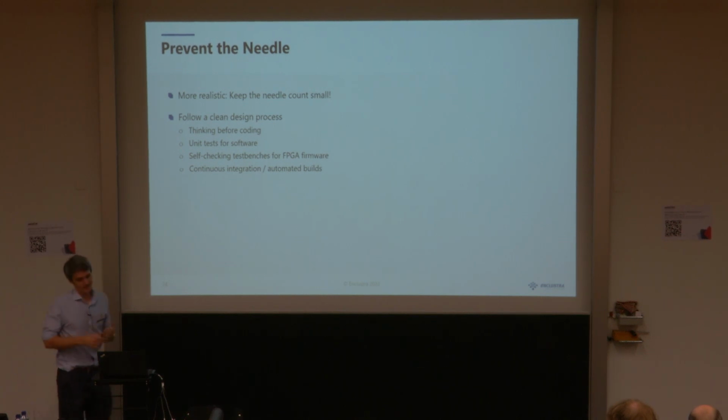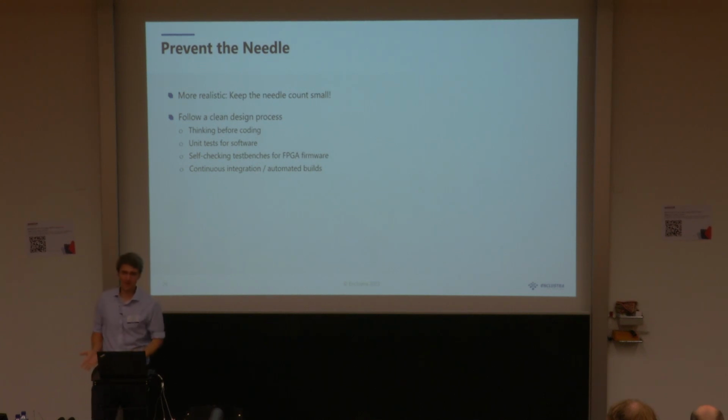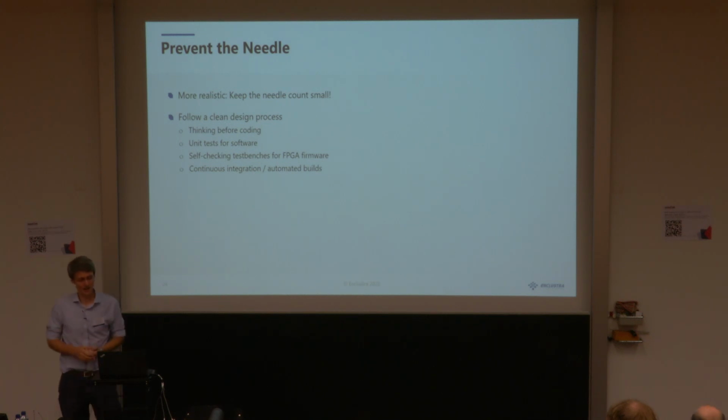And the thought process for doing that is that if you can't write down exactly what you're about to do, then you're not ready to do it yet. And you need to go back to the design and really clarify what it is that you don't know.